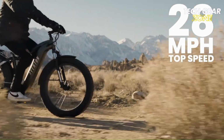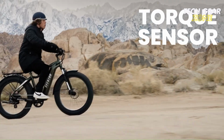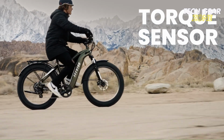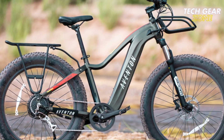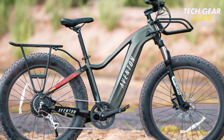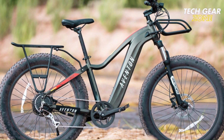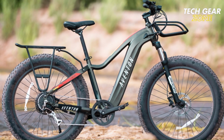The Aventure 2 looks like a fat bike with 26x4 fat bike tires. The battery is integrated into the down tube while still being removable. It is a clean-looking, well-put-together package. It has a 750 watt rear hub motor capable of dishing out up to 1,130 watts of power when you need it. The Aventure 2 incorporates a torque sensor in the pedals.